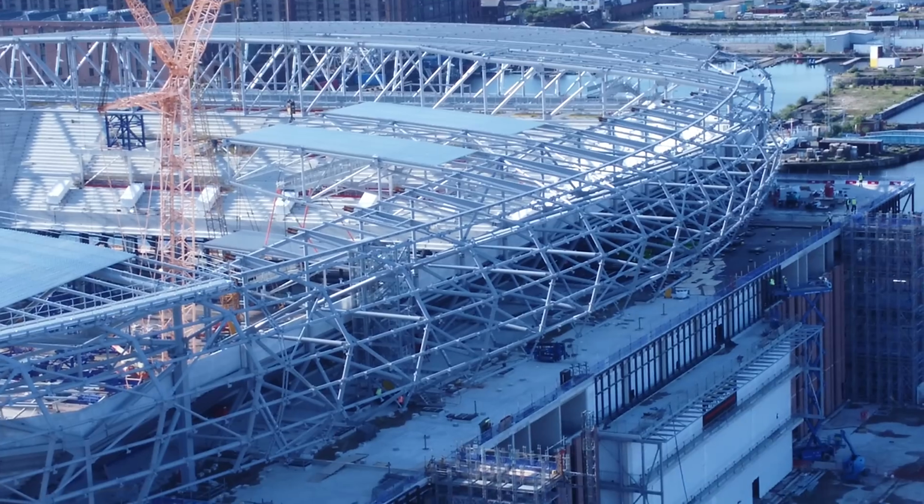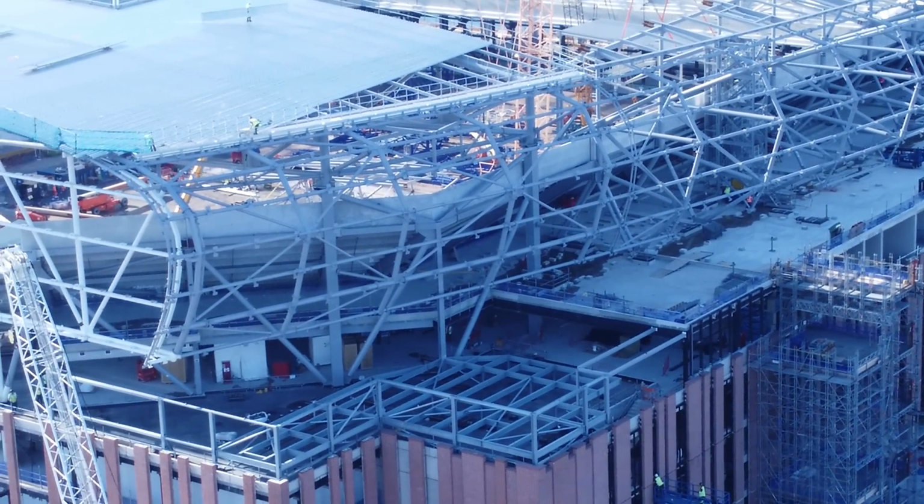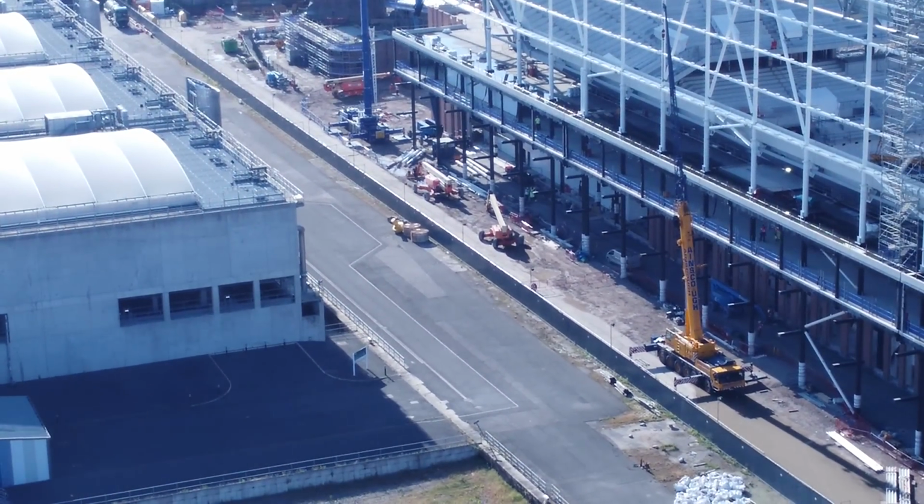Yeah, as I say, you can get the shape of that, the shape of the roof there. It's looking really nice.